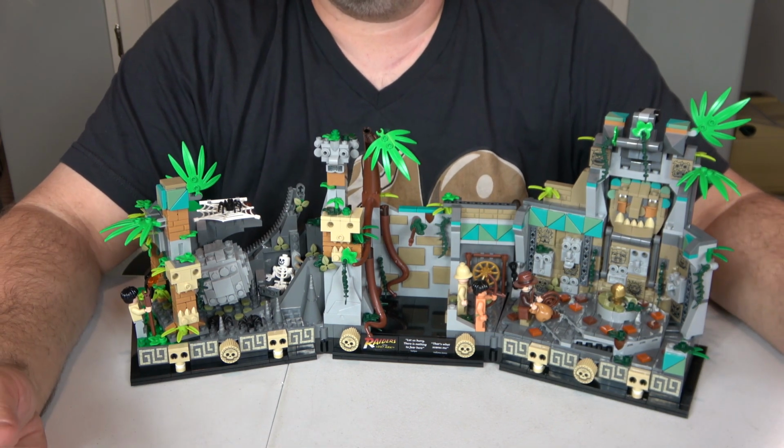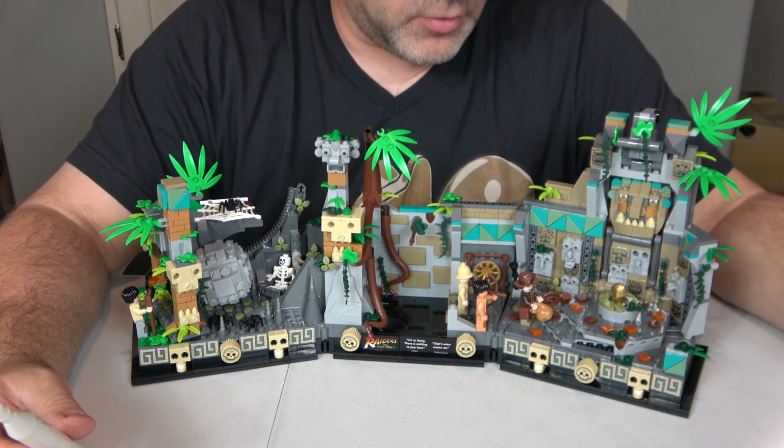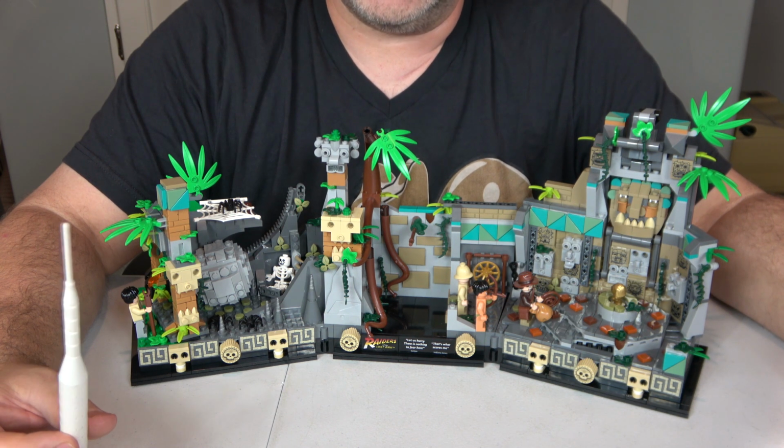But this does not conclude the video because I have the original of this. Now, it was called Temple Escape instead of the Temple of the Golden Idol, but they both have the Golden Idol. And it was released in 2008, and it's set number 7623, 526 pieces, and 6 minifigures.